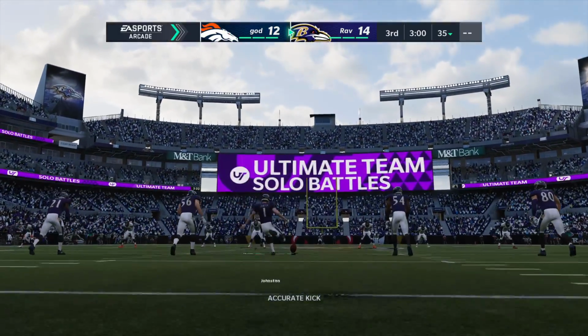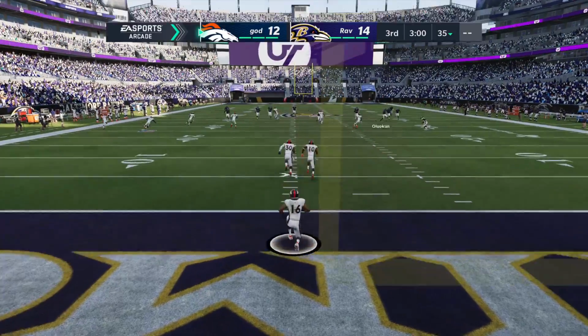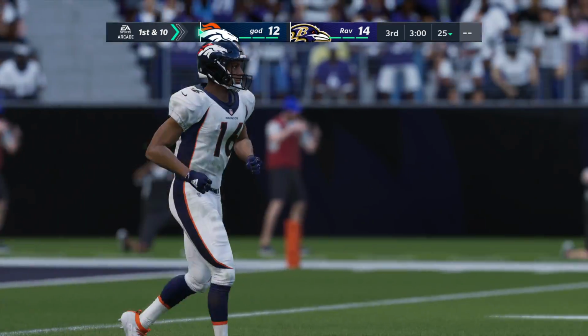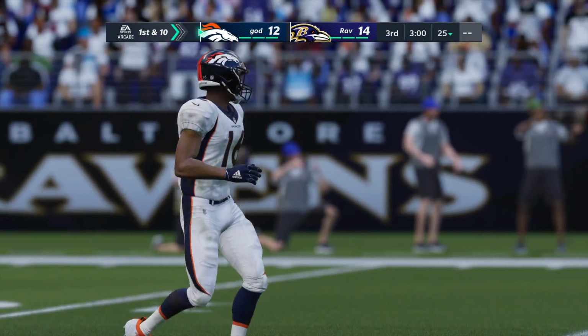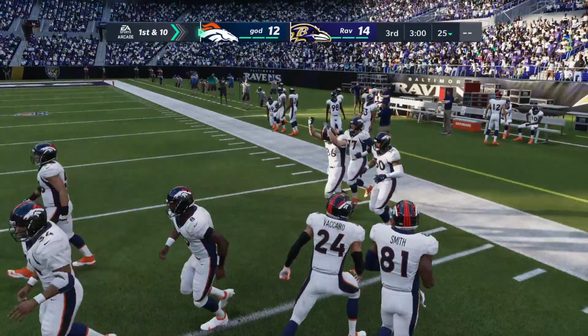It'll be the Broncos getting the football first in this second half as they trail, and we are back underway. And it'll be a touchback as Tyler Lockett says, I'm not going to return this one. Here comes the Broncos offensive unit as they'll have it first to begin this third quarter.